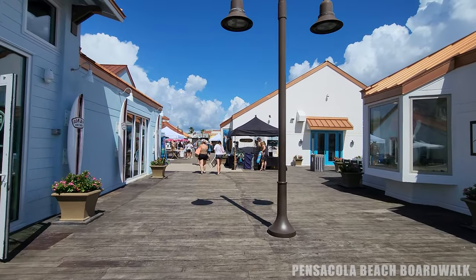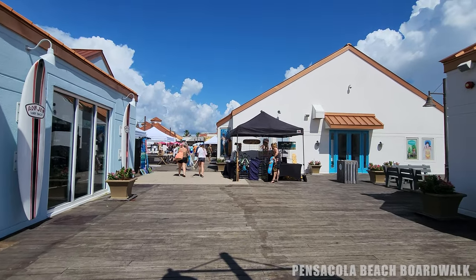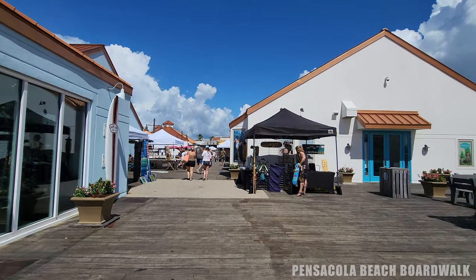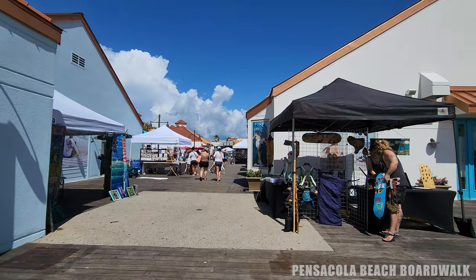They're amazing stores. And then of course, these fun little tents they set up there, sometimes they'll bring down art and they'll have a little art fair, so you can check out some of the local artists' work as well.